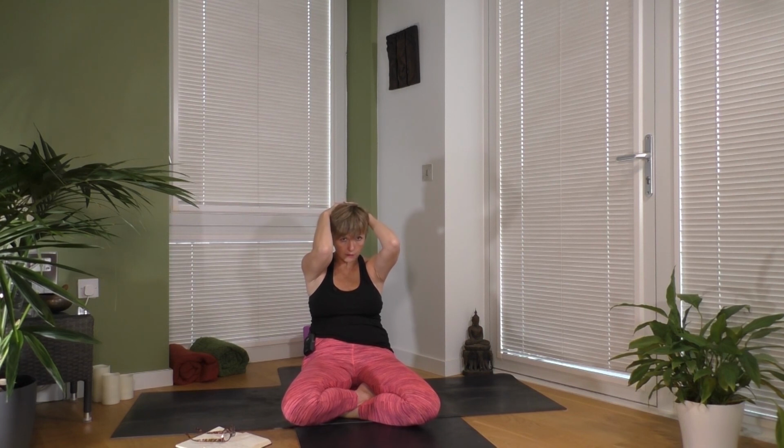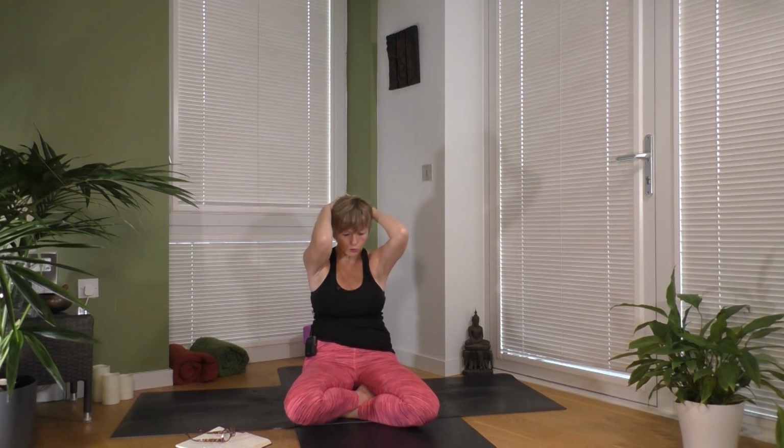Bring your hands behind your head if possible. If you can't do that, then just lift your head up. Press your head into your hands, elbows open, and push into the hands and lift your chin up. Opening up the armpits, the chest. And then exhale, elbows in towards each other, round through the spine. And then inhale, lift and open. You can always place the hands on your thighs, do this if you have any shoulder issues.